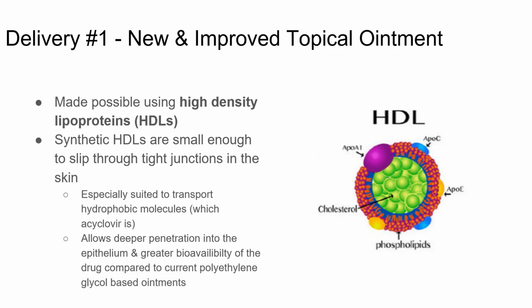Hi, this is Hannah, and I'm going to walk you through our first improvement in acyclovir delivery, a new and improved topical ointment. So this technique takes advantage of the composition of HDL particles, which are a cholesterol efflux particle that's already found in blood. These particles can be easily synthesized with hydrophobic chemicals inside, like acyclovir. These synthetic particles are 5 to 18 nanometers in size, which is the exact size that's needed to diffuse between the tight junctions of the skin.